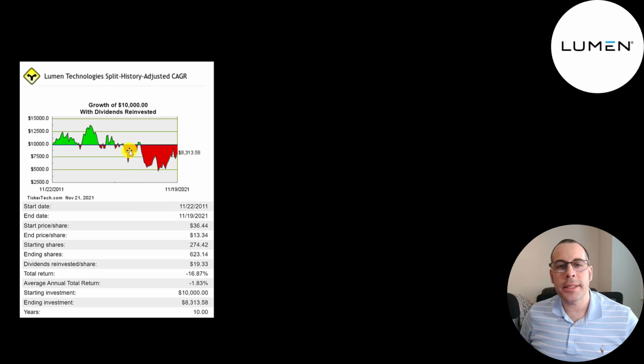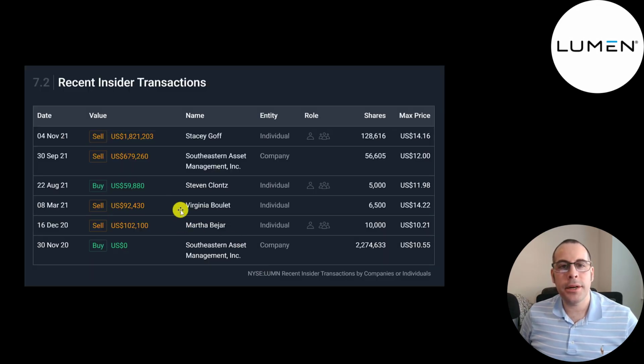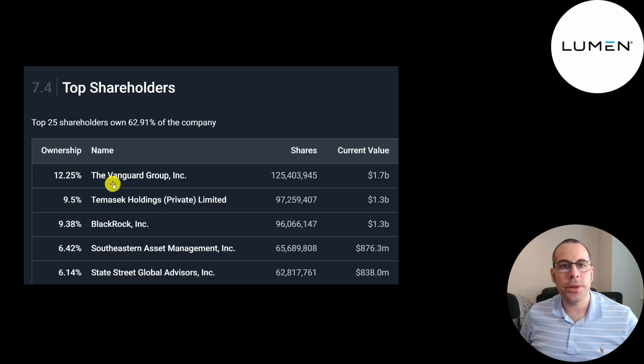If you put $10,000 into this company 10 years ago and reinvested the dividends, you'd be at $8,300 today. That's a 17% loss. But it's not a loss unless you sell the stock. If you're still holding, you're collecting your dividend payments. In the past year, there's been 4 insider sells and 2 buys. But one of the buys was huge, 2.3 million shares. The biggest shareholder is Vanguard at 12%. The next biggest is 9.5%, then BlackRock, Southeastern, and State Street.